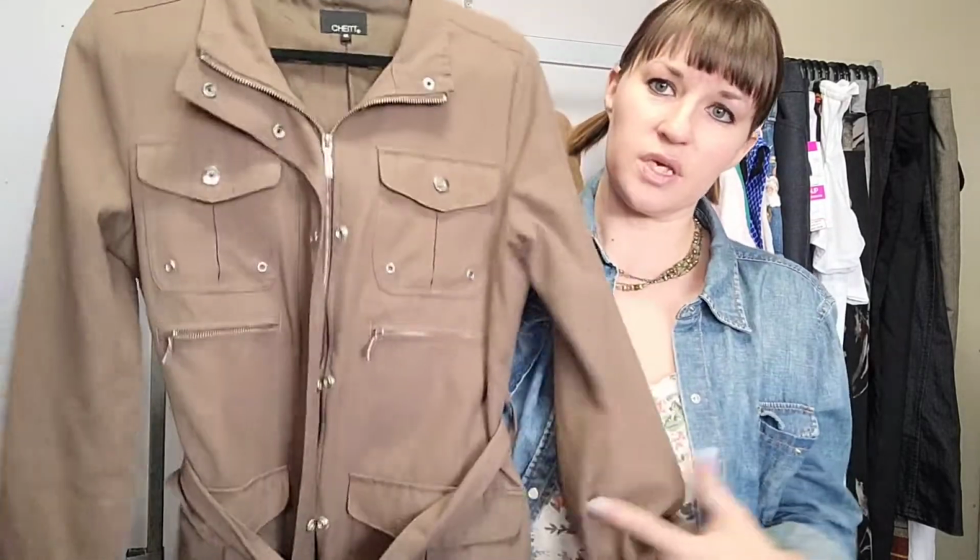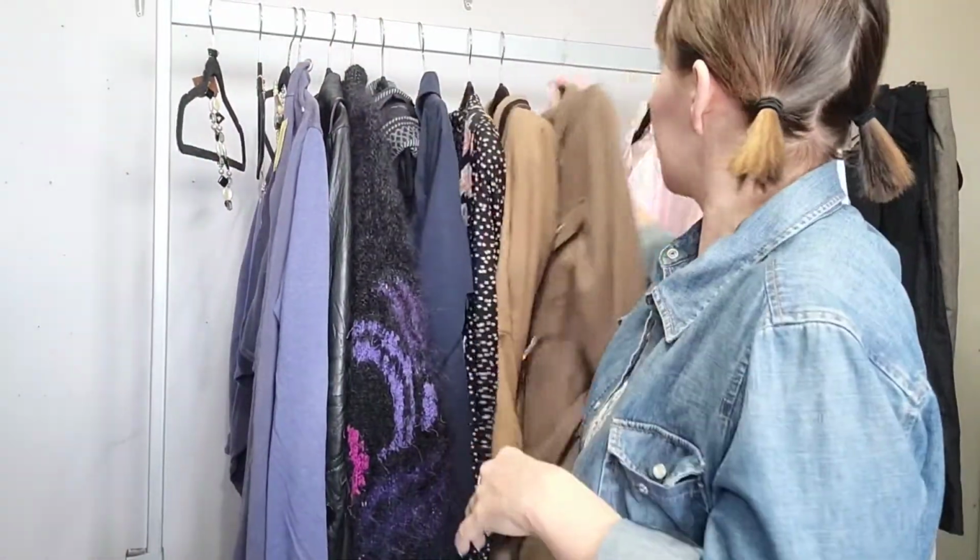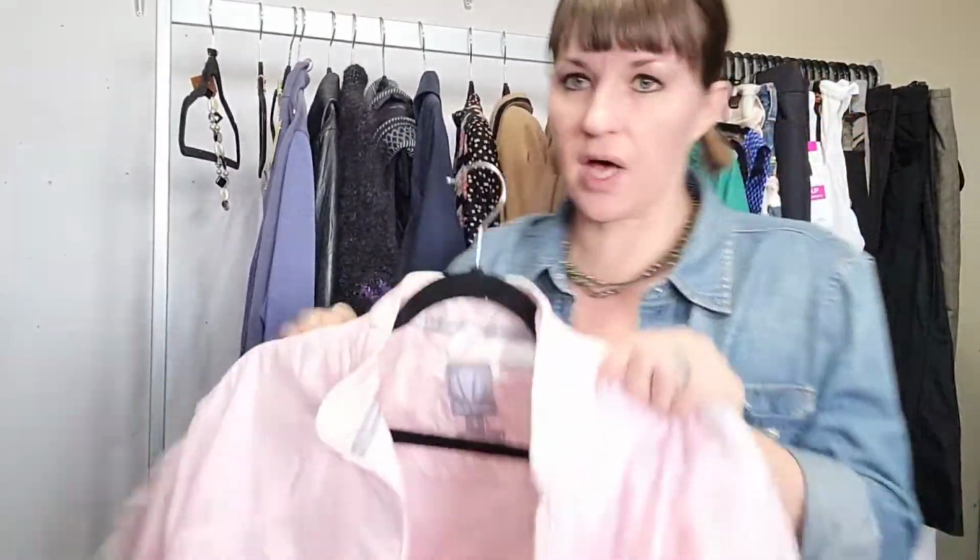So it is a really good piece. I'm going to do some more searching, maybe learn about a new brand. Okay, so last clothing piece that I did find.